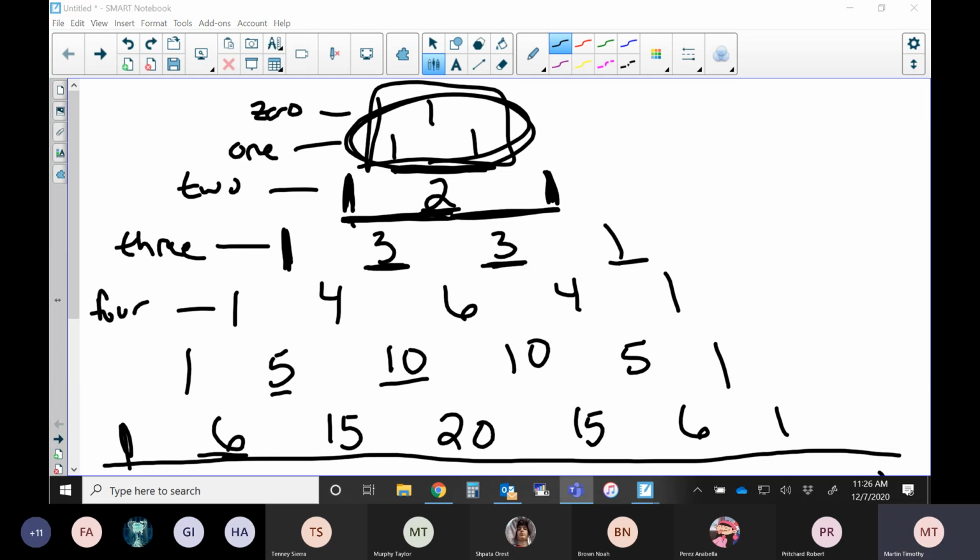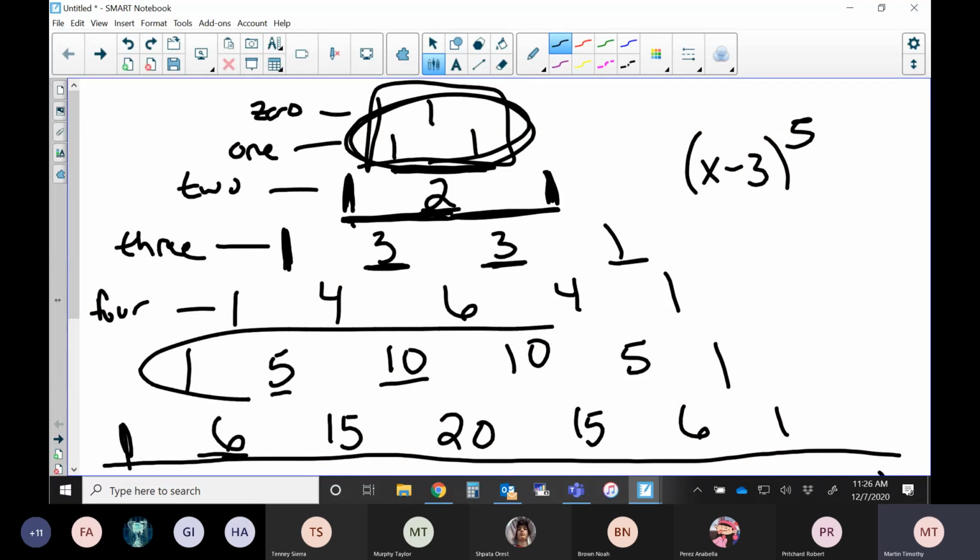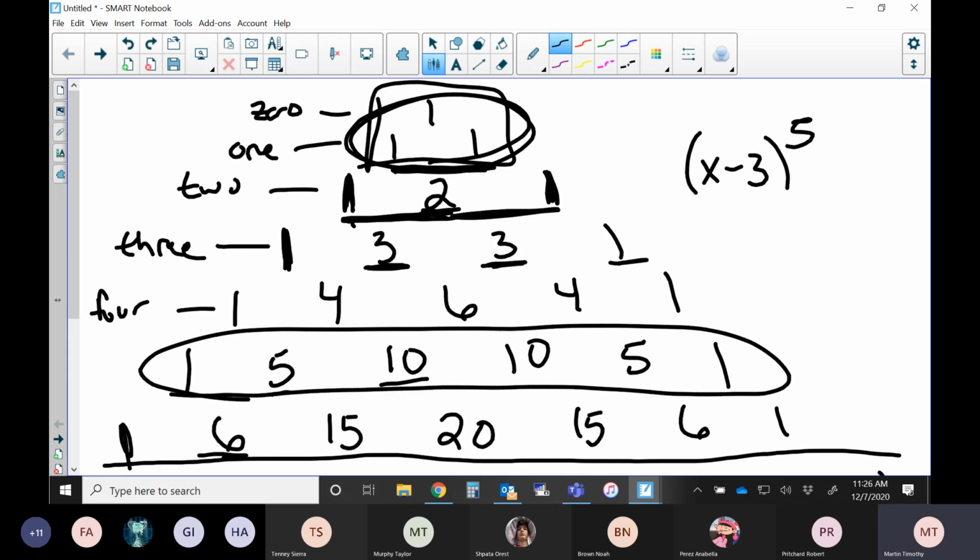So if I told you that I was dealing with x minus 3 to the 5th, I would be dealing with this row right here. Now, I haven't exactly told you how to use it yet, but that's what row I would be using.